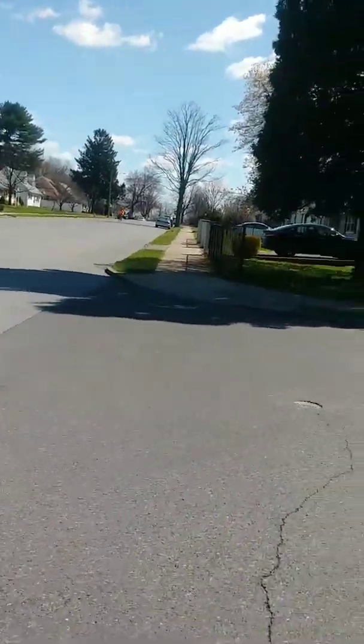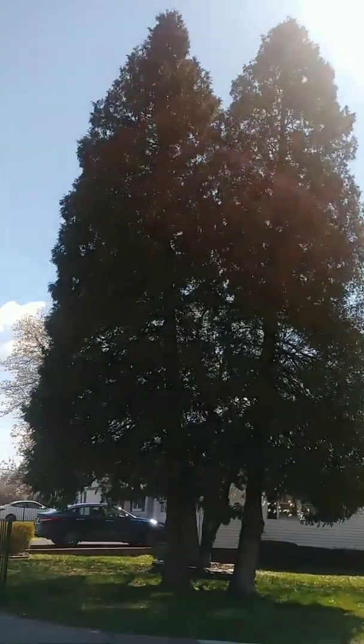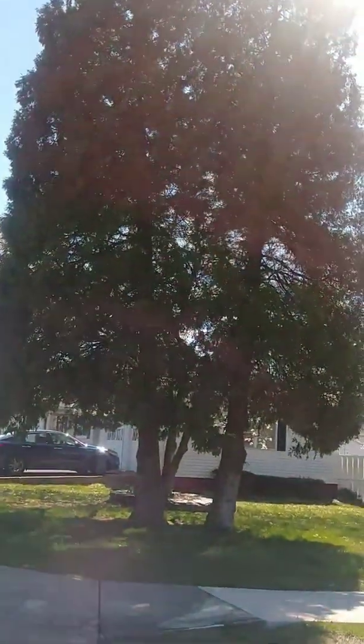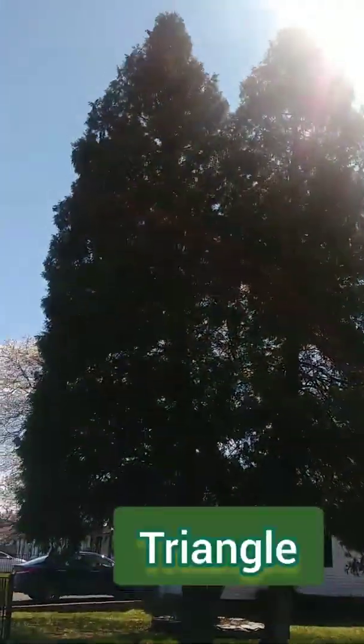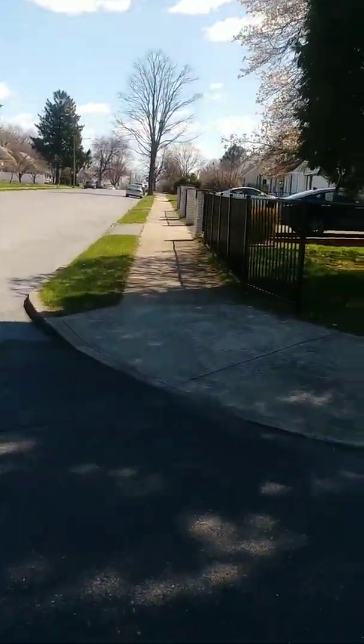All right, hey guys, I'm back. I'm gonna start showing you the stuff outside, all right? I'm gonna switch. Hey friends, it's Miss Diane. Look at this big tall tree. Wow, what kind of shape does that look like? Kind of looks like a triangle, don't it? All right, let's keep going.